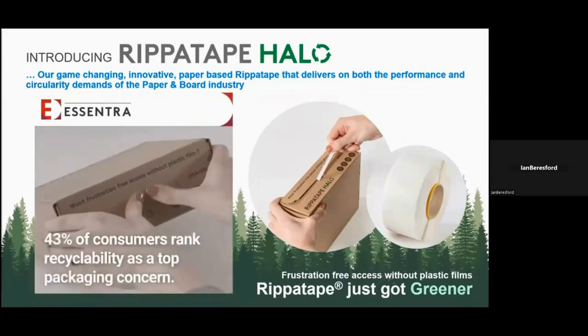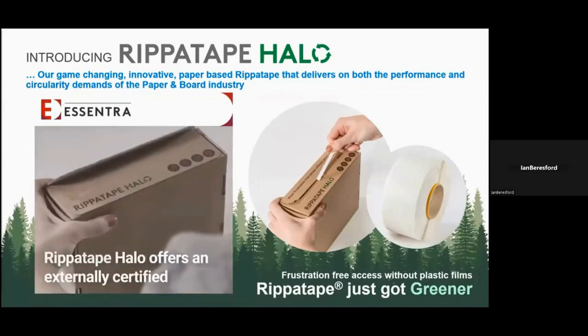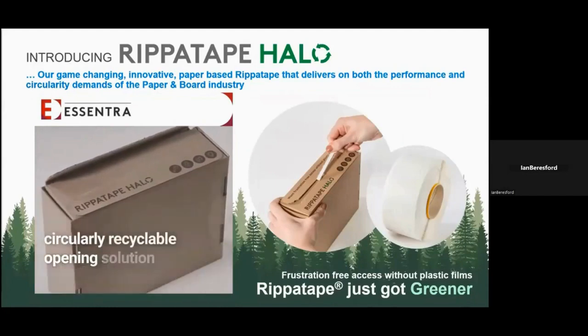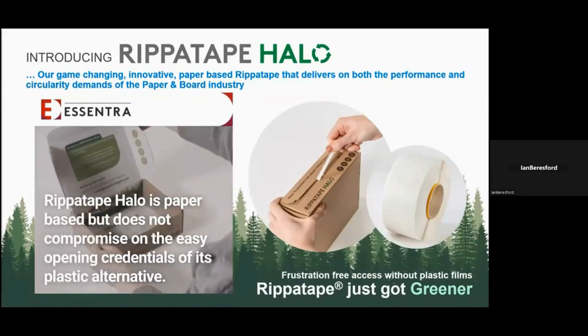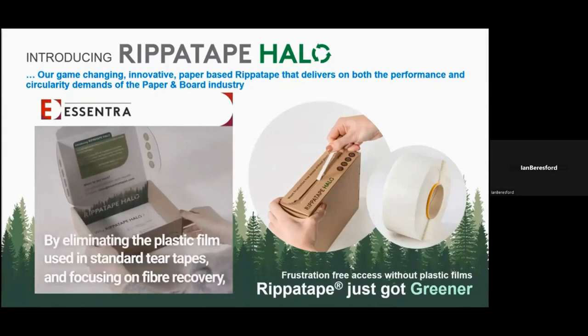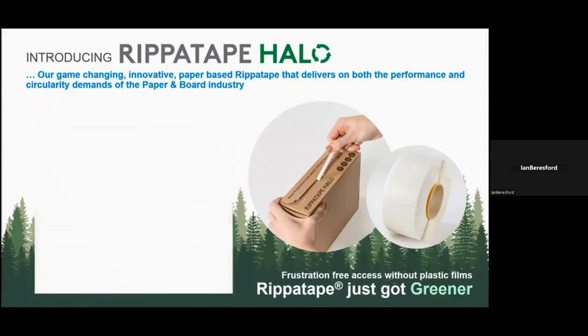First and foremost, our solution is externally certified as recyclable with paper, with the repulpability certified to A+ to that Italian standard I mentioned earlier. This is in part achieved by the fact that the solution is based on a single ply specialised coated paper, which includes no plastic films or laminates. And as the video shows, we've still delivered a tearing performance comparable to our market leading Ripper Tape 60, which is suitable for lighter weight corrugates, fiberboard and paper-based solutions, so perfect for e-commerce.